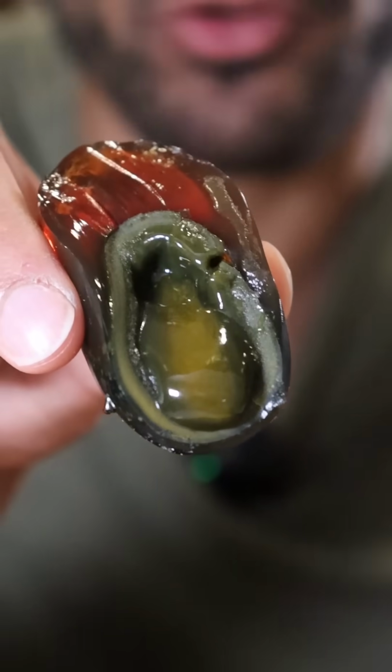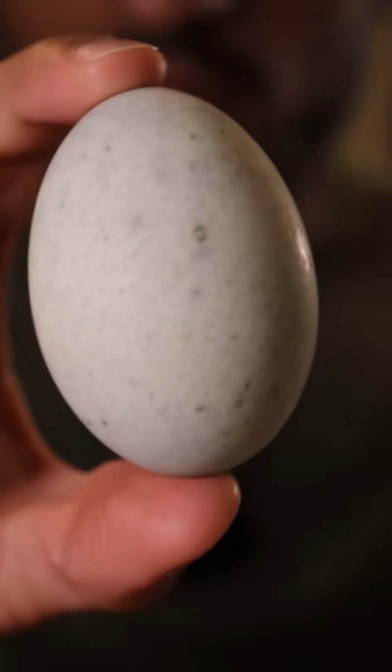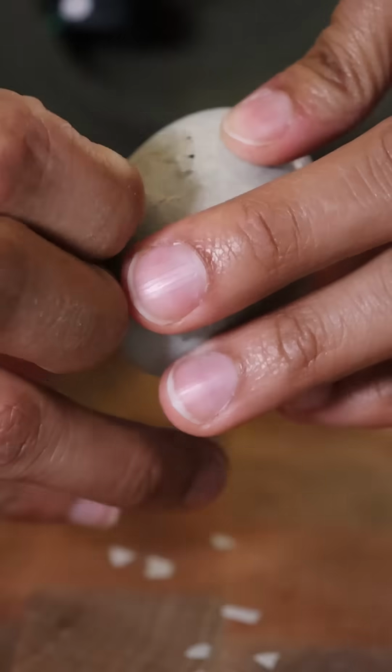Let's try a 1,000-year-old egg. It's almost see-through at this point. It kind of reminds me of that scene from Jurassic Park. It just smells like rotten seafood. I don't know. So it's basically an egg that's been preserved in a compound of salt, water, and tea leaves.